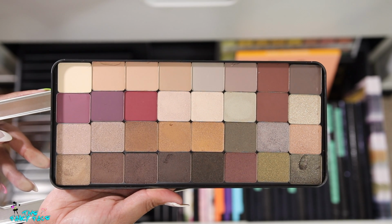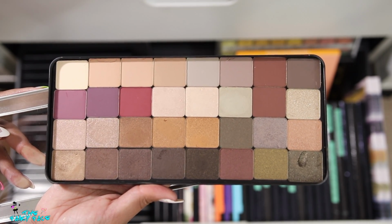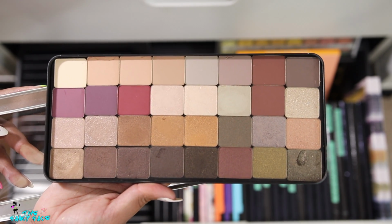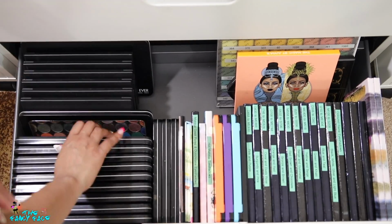These are the new formulation of Makeup Forever eyeshadows. I got these on sale. They tend to have sales like 30% off, 40% off, so I picked up a few of my favorite shades. Not the entire line, I'm not doing that again, but I picked up a few of my favorite shades.